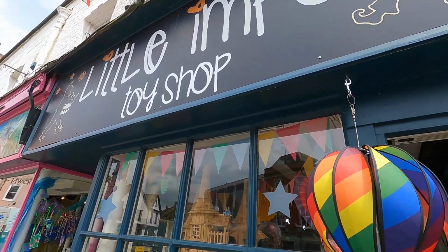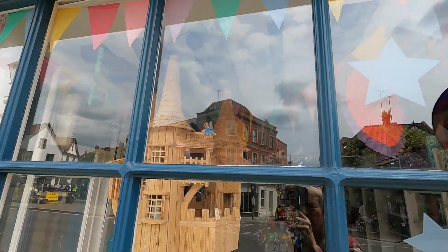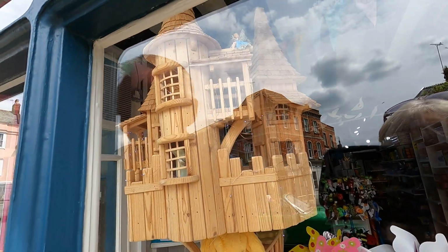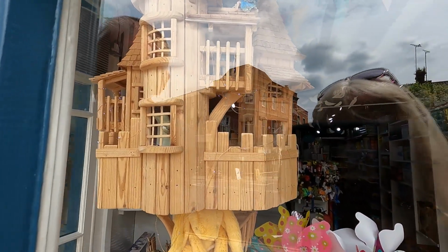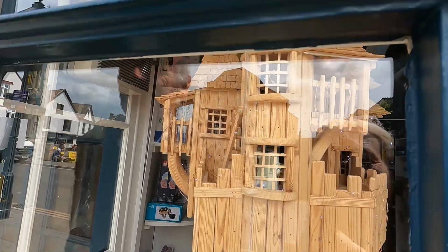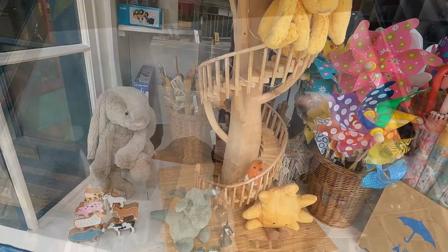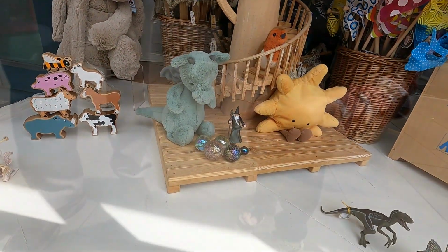This is Little Imp's toy shop, and look at this for a fairy house. I want one. Oh, so do I. Look at that. It would be a beautiful bird's house. I'd like it in a bigger size so that I could live in it. Look at that, Johnson Towers. Spiral staircase. Oh, it's a cute dragon.